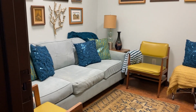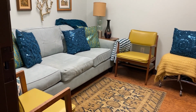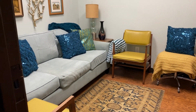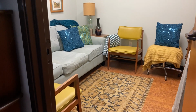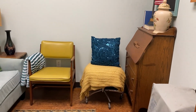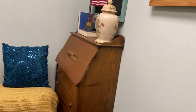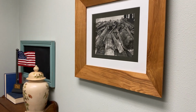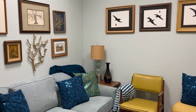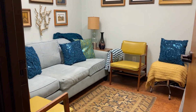So we had the couch. I had the chairs because I collect mid-century chairs. It feels like I have several of them and I won't let go of them. They're the real thing and I love them just the way that they are. I try to buy them in good condition. I have my desk here, just an oak secretary, and then just artwork that I love and have laying around. But yeah, just a simple space, and this is where we meet with clients.